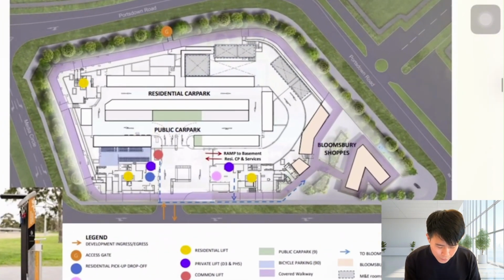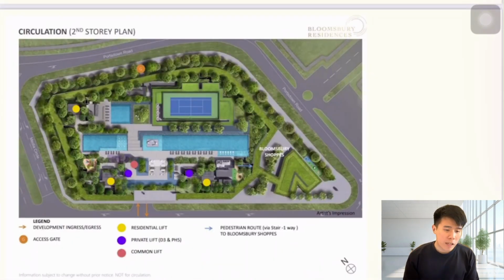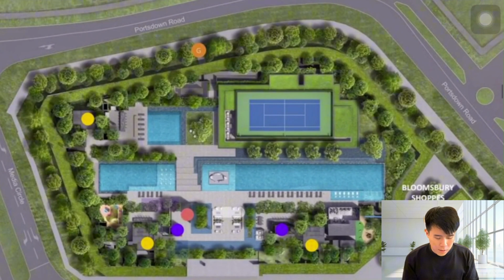So you can kind of see they have a main entrance which is over here. So this one will be the public car park and also leading to the residential car park side. And you can see on the first floor also is the Bloomsbury shops. So the ramp here will be towards the basement car park as well. And now if we look at level 2, this is what I mentioned just now. It will be one whole piece of the entire facilities.